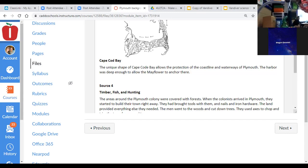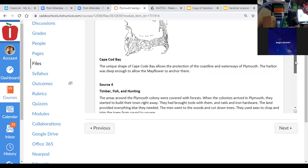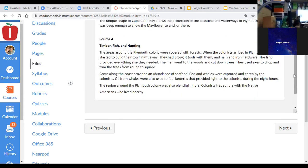Okay, let's go to our fourth source. Timber, fish, and hunting. The areas around the Plymouth colony were covered with forest. So that's something they had in common with Jamestown. When the colonists arrived in Plymouth, they started to build their town right away. They had brought tools with them and nails and iron hardware. The land provided everything else they needed. The men went to the woods and cut down trees. They used axes to chop and trim the trees from round to square.